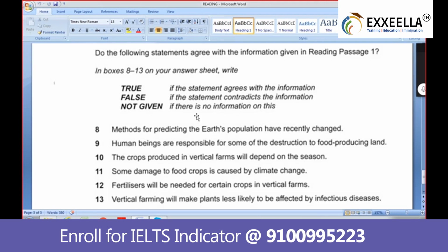I'll show you this example so that you'll understand. See here: methods for predicting the Earth's population have recently changed. What is the keyword here? Earth population, as you said, and also predicting. You can take predict as a keyword. And one more thing, in true false not given, along with the keyword, the action part is important. What is the action part? Methods for predicting the Earth's population have recently changed is your action part.